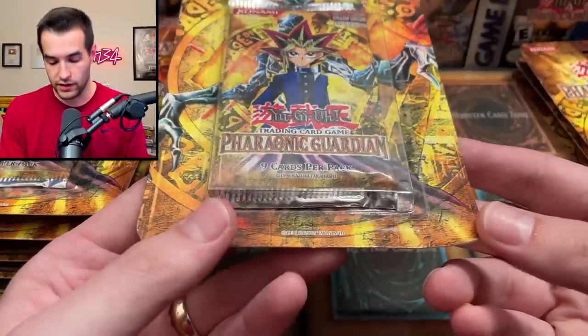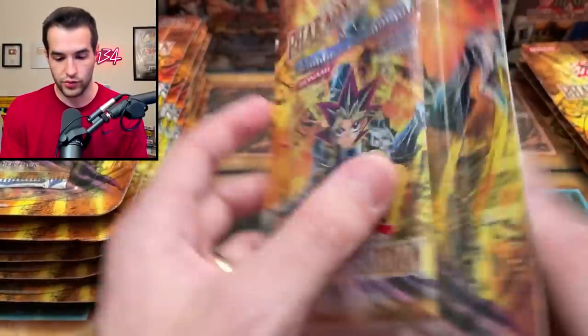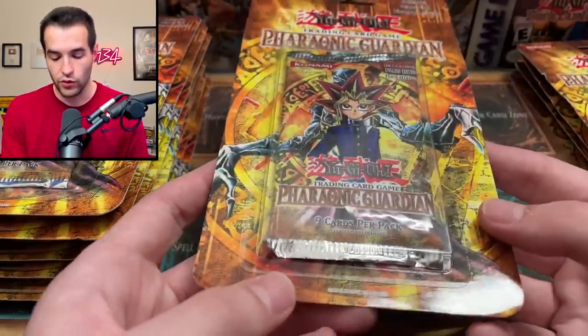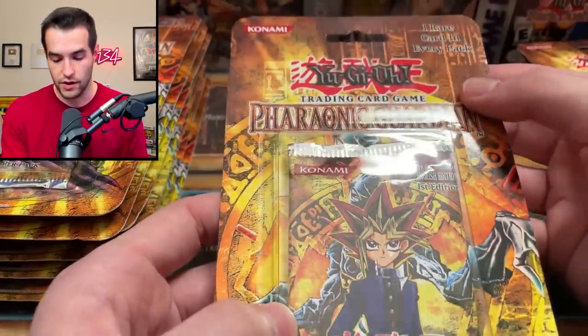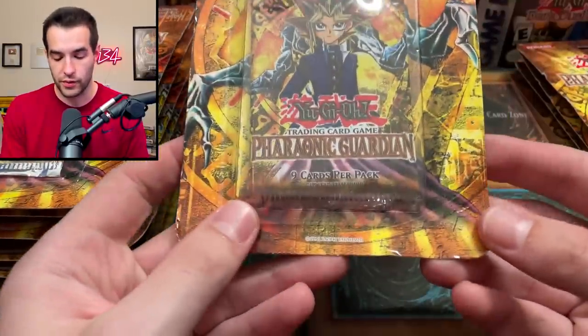All right, here we have a little bend going there. I mean, overall, these are still all in pretty nice shape, even if they are a little bit bent up. That one's pretty good. And by the way, the total number of blisters we bought is 19 Pharaonic Guardian blisters. So we bought a decent amount of these. Some will be opened in this video, probably like two maybe.